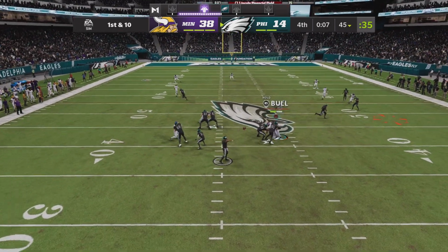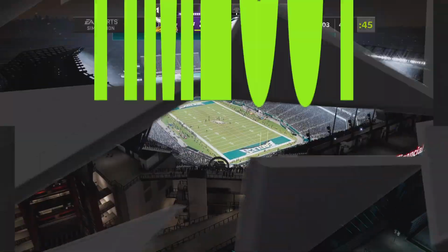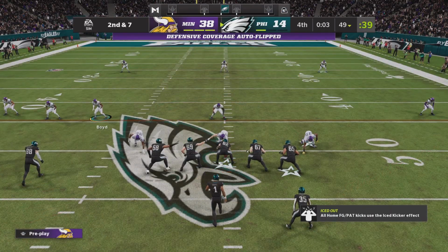From the gun, it's Hurts. It's complete to Brown, right side. And a timeout comes in. The whistles blow with 3 seconds remaining.